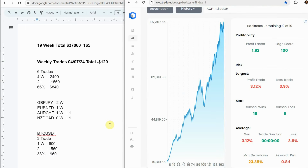Alright, so let's go ahead and go over the weekly signals. So this is using the Academy of Forex indicator on these 4 Forex pairs, and this one crypto coin, this is on the 30-minute time frame. We keep track each week of the trades that the Academy of Forex indicator has signaled.